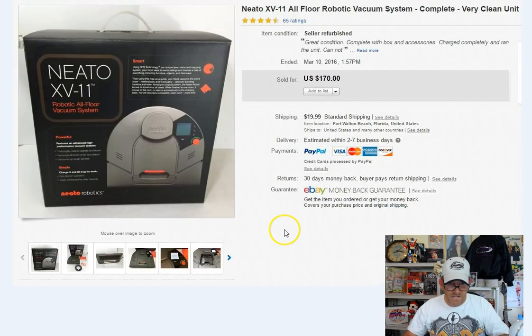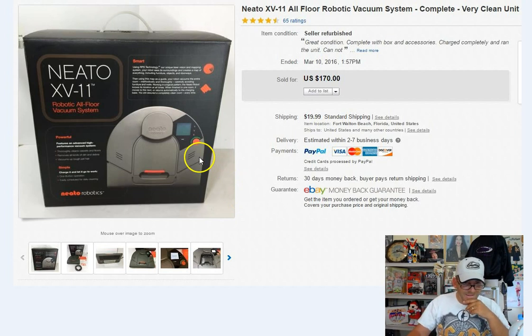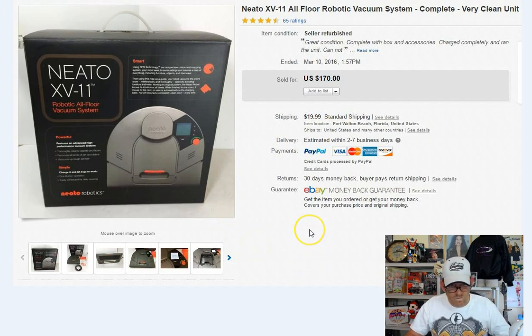I picked this up for $25, I believe, at our little thrift shop, and I never even heard of this when I saw it. I was really, really surprised. I was like, man, is that like a Roomba, iRobot? And I looked it up, and it's like, holy cow, these things can be considered nicer than the Roombas. It sold fairly quick, and it was in excellent condition.